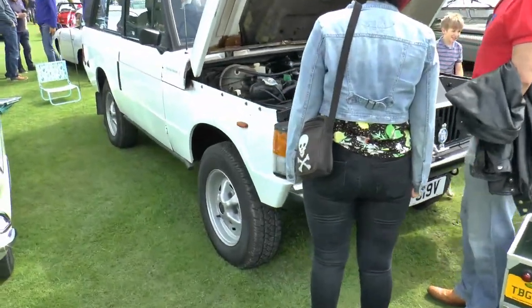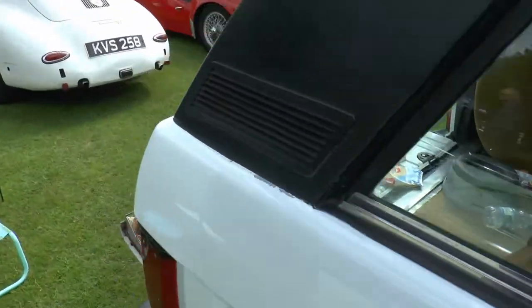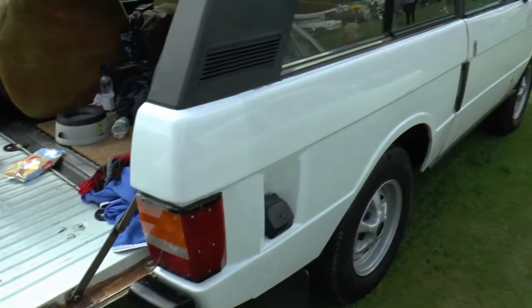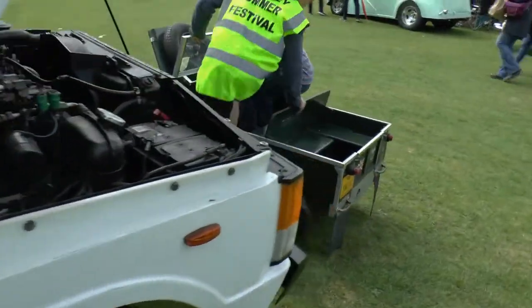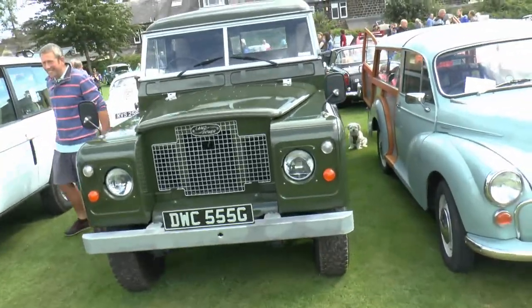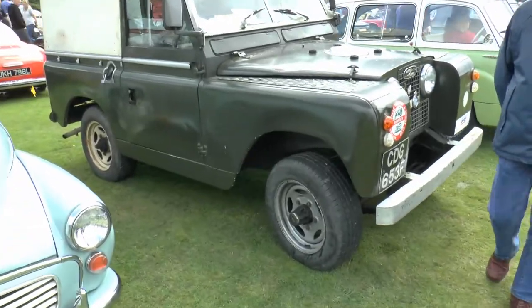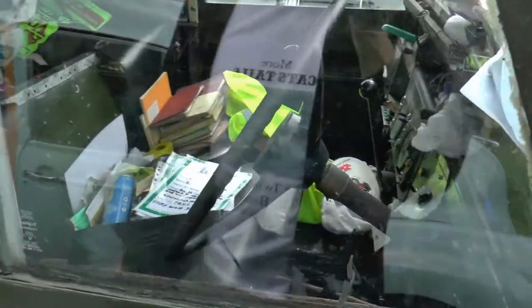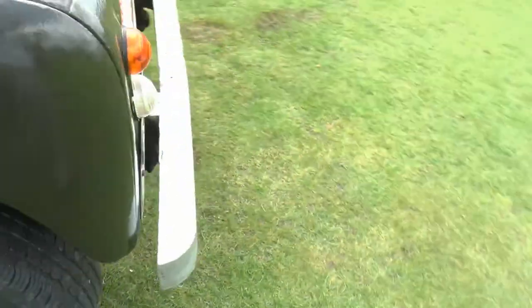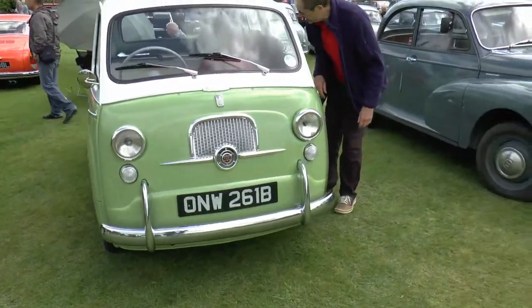Ooh, classic Range Rover. All the best. 3.5 V8. Good old classic Range Rover. And a mini Land Rover. And the Series. I believe this is a Series 1. Not too sure about Land Rovers, even though I've got one. They're not all Defenders, the early ones are Series 1, 2 and 3. Yeah, cute little fit.